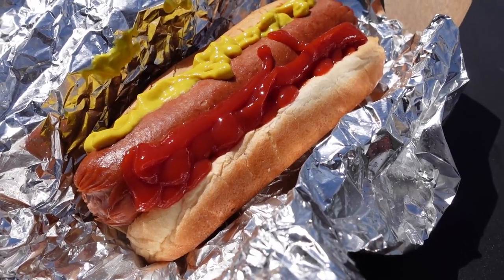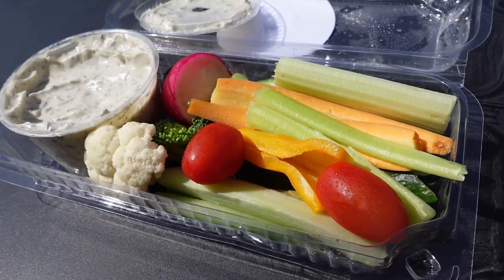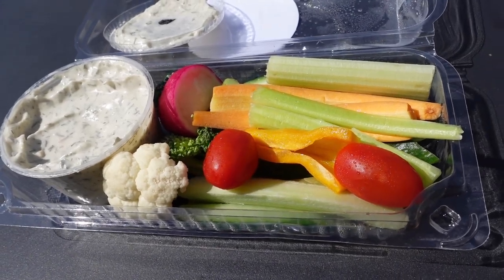Well, we ended up grabbing a couple snacks. I got a hot dog, and actually it was humongous. It was almost like epic Walt Disney World Casey's Corner style hot dog. I mean, it was like a huge hot dog. Candy just got her veggies and dip. But it was good. They had actual food. You could eat like a whole meal there. But I think it was a good place to have a snack.